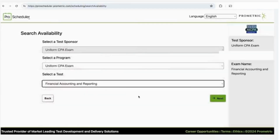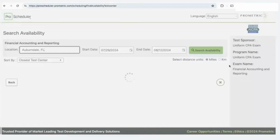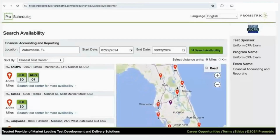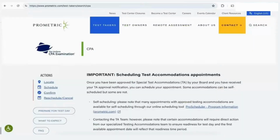After that, click Next, and you'll be prompted to enter your address or city along with specific dates you're interested in checking for availability. Once you've completed these steps, the tool will display all the nearest testing centers, along with their available dates and specific times for the exam. The Seat Availability tool is extremely helpful for identifying the best test centers, dates, and times for your specific exam. However, keep in mind that you cannot schedule your test directly through this tool.